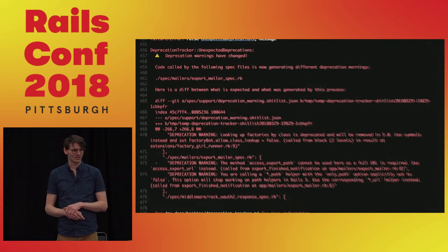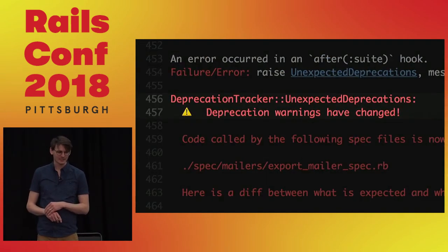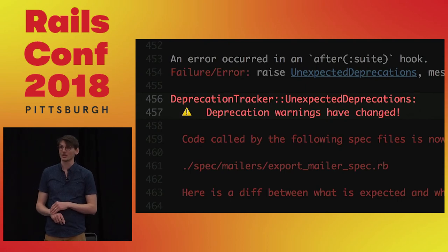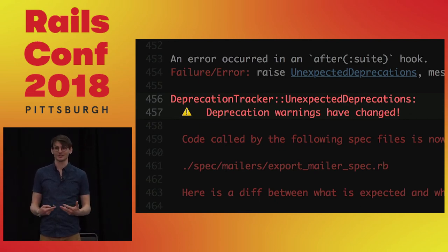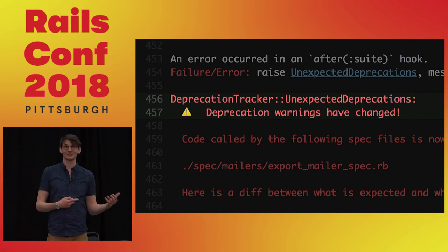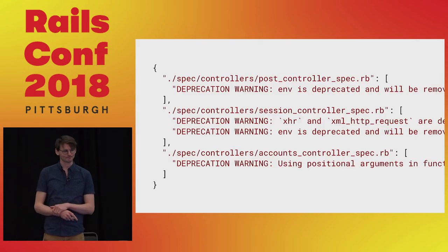This is what it looks like on CI when it fails. It'll give you a diff of what changed. And people can fix this on their own. They don't need to be told. You don't need to check people's PRs for this.